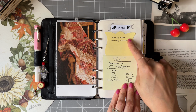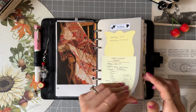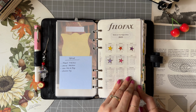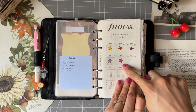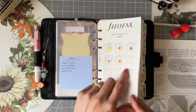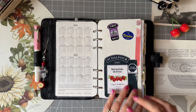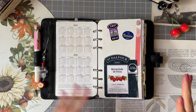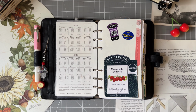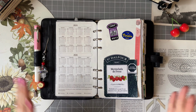My inbox section, which usually keeps things that I need to do for the shop or for Sleepy Notes. The annual calendar from Filofax, and I'm just marking the days, the months that go by, and we are filming this in May. This one is sticker paper where I'm keeping all the packaging stickers that I find in the wild and really like the look of. And then when I get home, I can just paste them either in my journal or in my labels sticky journal.